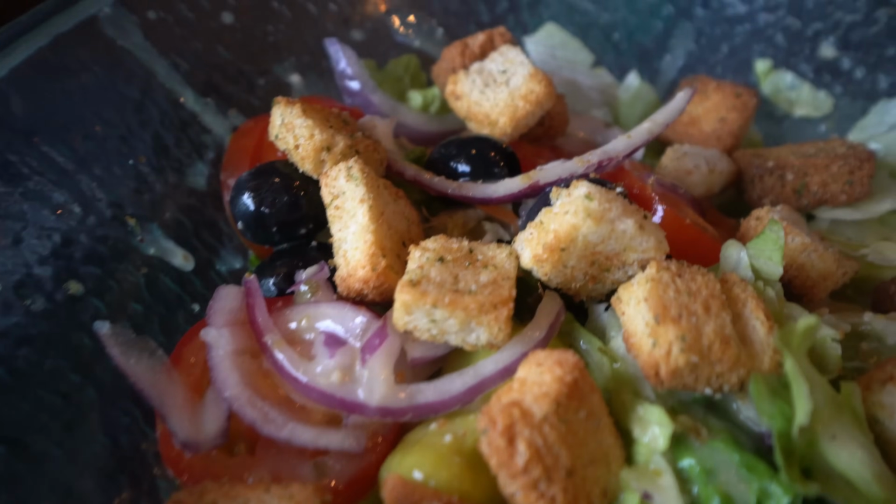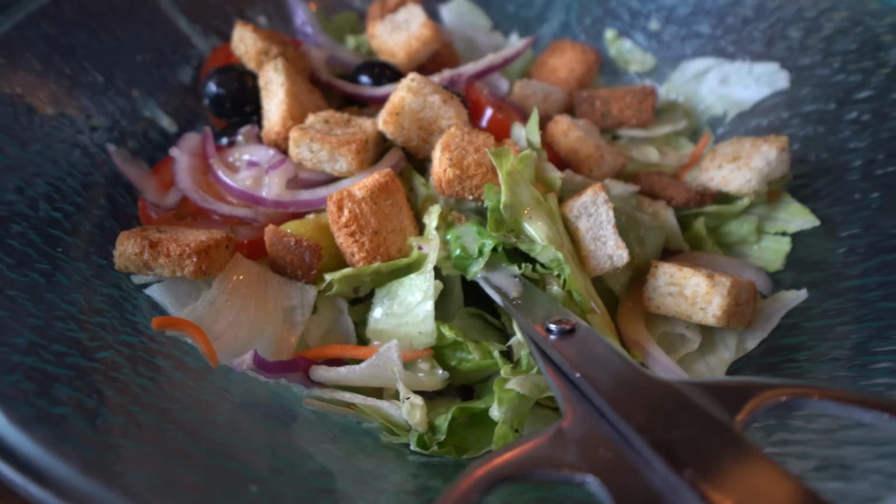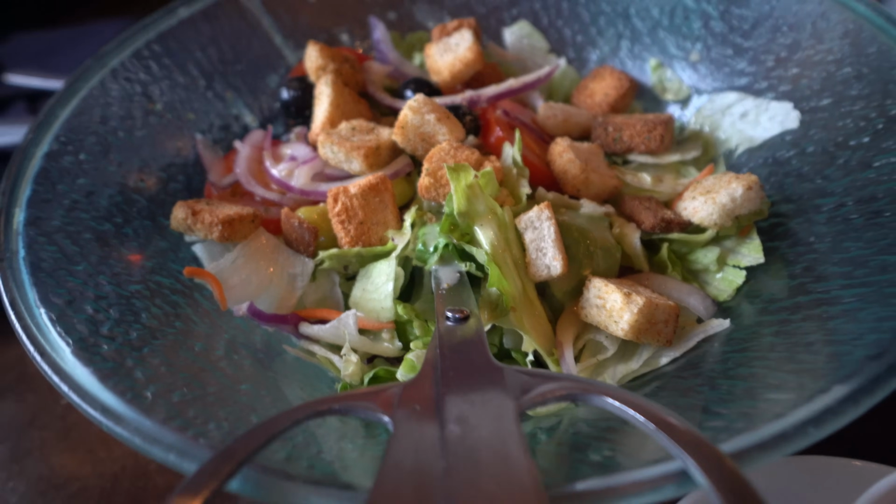Oh, they also have all-you-can-eat soup and salad. Soup, salad, and breadsticks are also included with all the entrees and are included in the all-you-can-eat price. So that's pretty cool. It is a good deal. So let's go have fun, eat food, and see how much pasta we can eat.